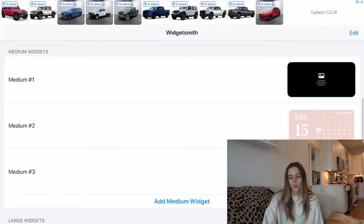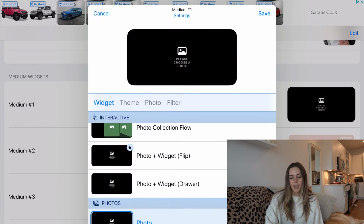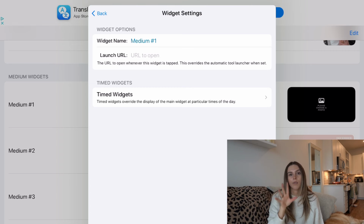So let's say you want to do a medium size widget, which is this little rectangular one. You can click into here, you can choose a photo, which I usually just go to Pinterest and find ones that I like and download them, and then you can choose the photo and put that in there. And if you click on settings, this is where you can choose to launch a URL. So if I'm going to a Notion page, I'll grab the link to that individual Notion page in Notion and then I will link it here. So that's how you set up the widget.